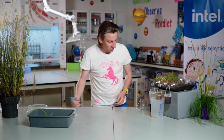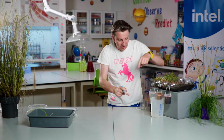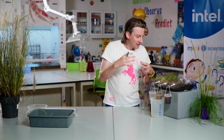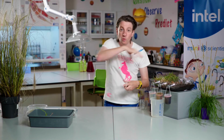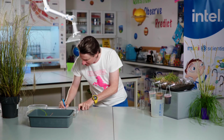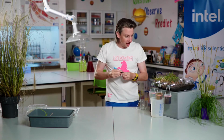So with my predictions that I made earlier on, I said the soil was going to have the most stuff in it, was going to be the dirtiest. So we can check that off there. Then I said it the other way around. I actually thought that the water would just hit the leaves and fly off, whereas actually there's bits of dirt that have been washed through it. So it's the other way around, whereas this is the clearest. Okay, so that's two and one. So that's interesting. I like that.